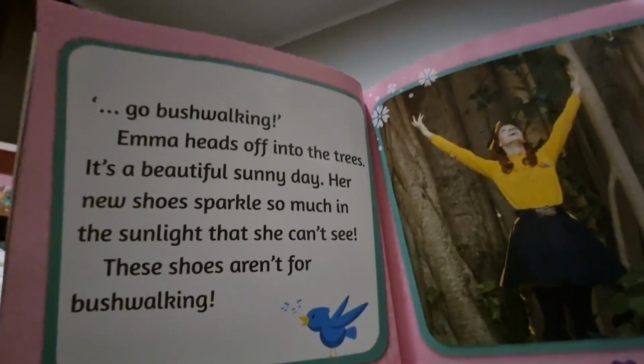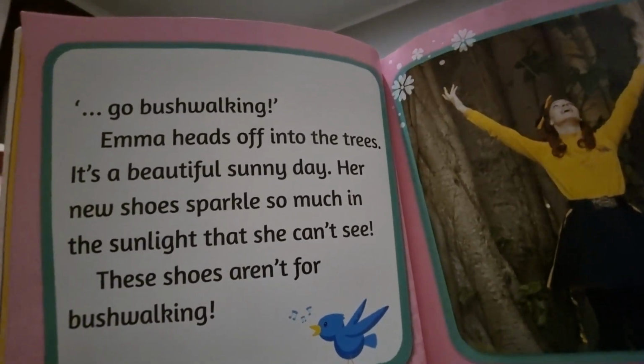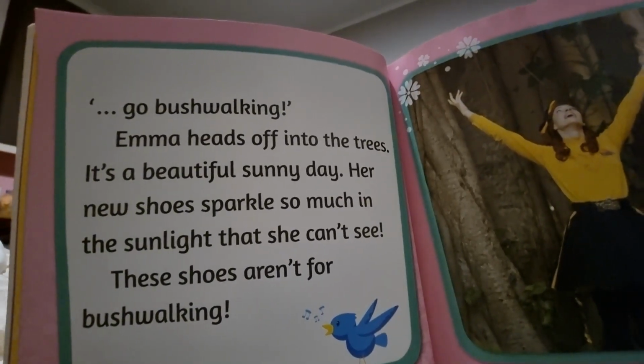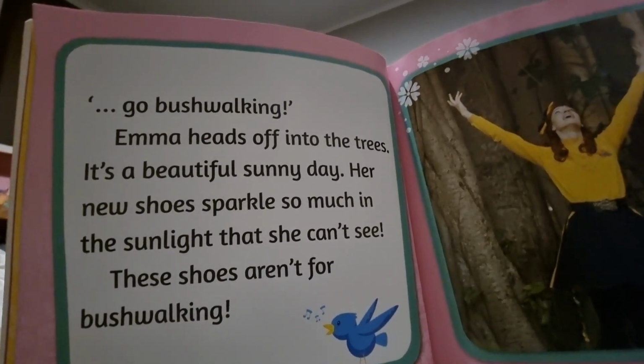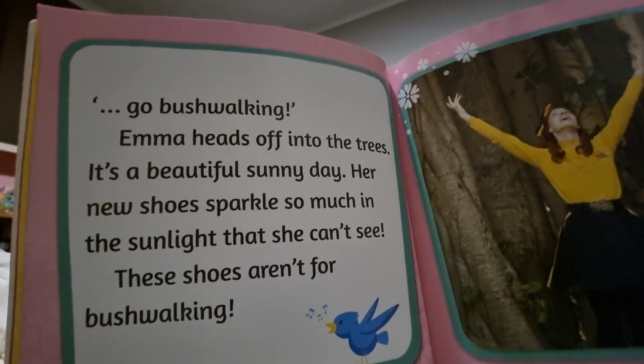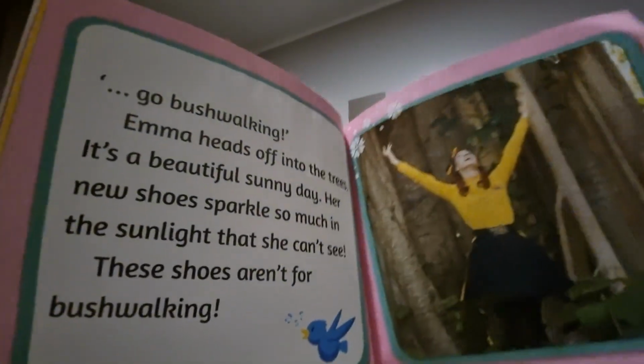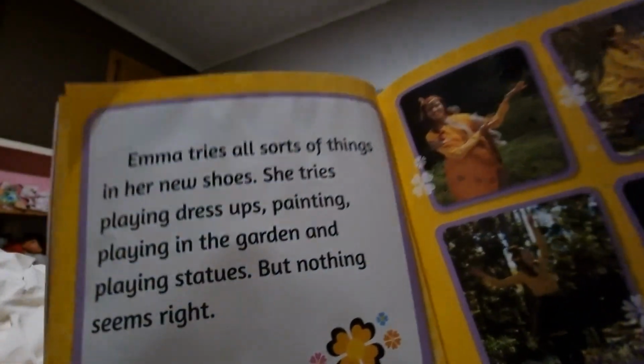Go bushwalking! Emma heads off into the trees. It's a beautiful sunny day. Her new shoes sparkle so much in the sunlight that she can see. These shoes aren't for bushwalking. The shoes are too bright.